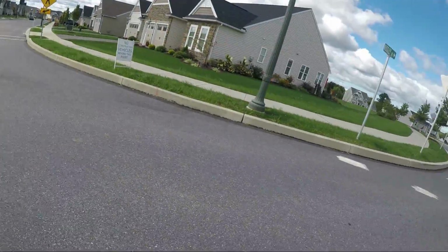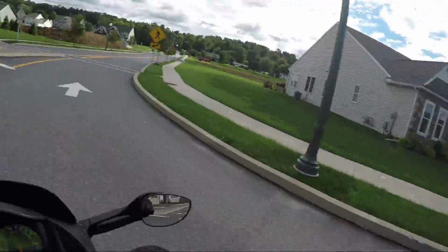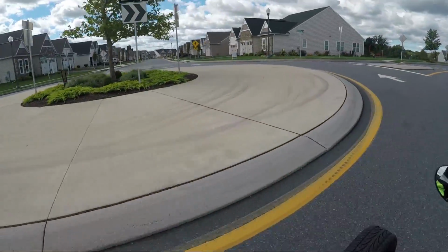I was going to go up that, but I might hit the front.